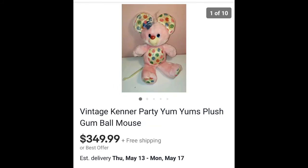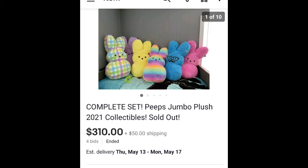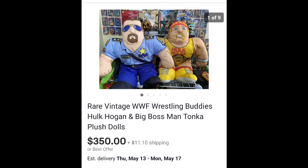And there is a similar one that sold for also $350 plus free shipping. I want to say these took a best offer, so I'm not sure if it actually sold for $350, but I'm sure it was close. There are some more of the Jumbo Peeps. That's a whole set of them that sold for $310 plus $50 shipping. Definitely look out for those.